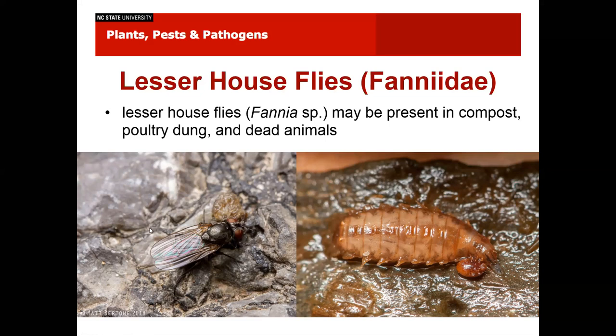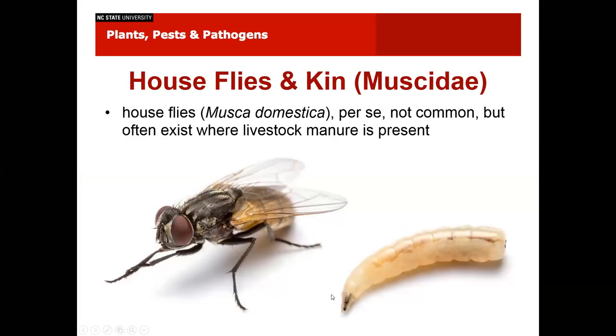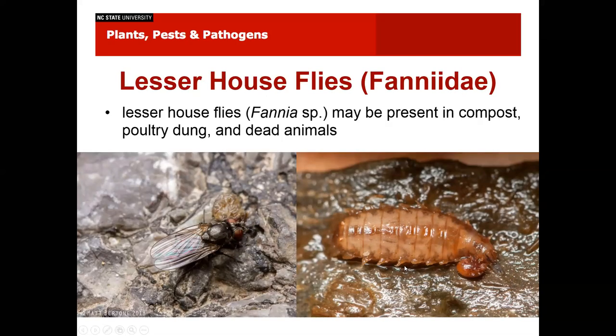And although the adults look a lot like a typical house fly, if you look at the larva of a house fly, it's this long, smooth kind of maggot. The larvae of Fanniids are these kind of flatter maggots with these lateral projections. And when they're washed off, they look like little feathers. So again, those are perfectly normal. They're going to be in your compost helping decompose things.